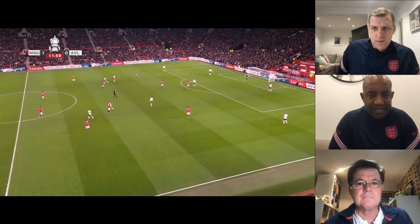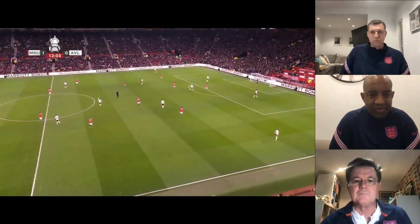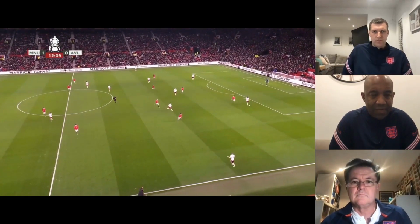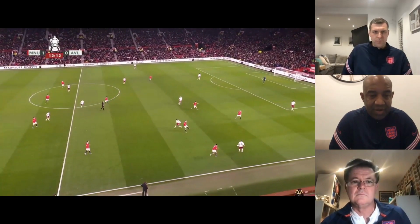The spaces between the United players are massive. So if you're going to go and press, you're trying to condense space or set traps to force them in certain areas. But I think here they're so far apart from each other. Even if you look at the back line, and the spaces between the midfield players are massive. They're not really on the same lines. They're kind of all over the place.